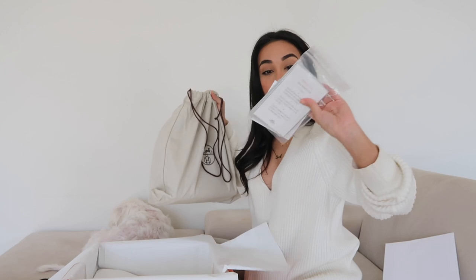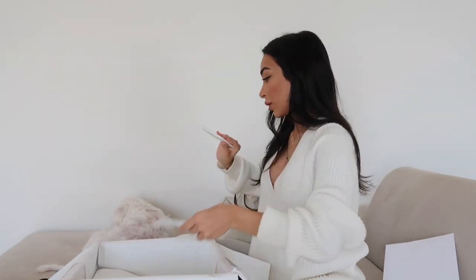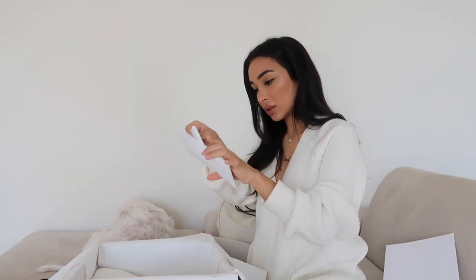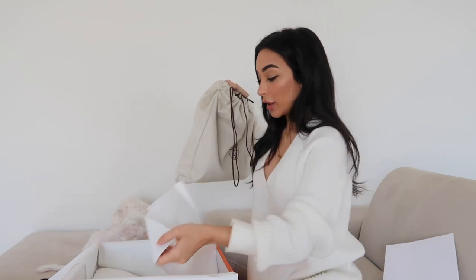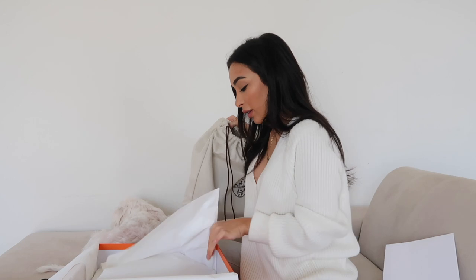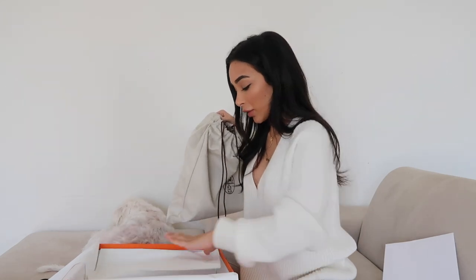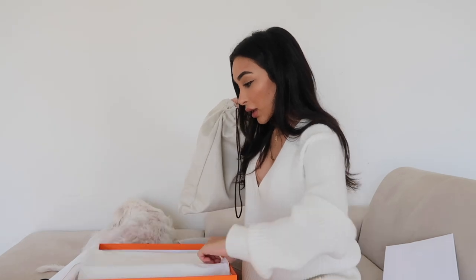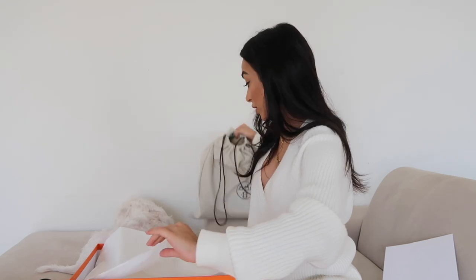So the raincoat is in the box with the little care card thing. And I've said this before, but I really do like keeping the raincoat in the bag, particularly if I'm in London. However, because I'm in Dubai and it very rarely rains, I don't actually keep the raincoats in the bags or keep them in the boxes. In fact, whenever I'm not using my bags, I will keep them in the boxes and the dust bags. Sometimes I'll air them out. Guys, I'm so excited.